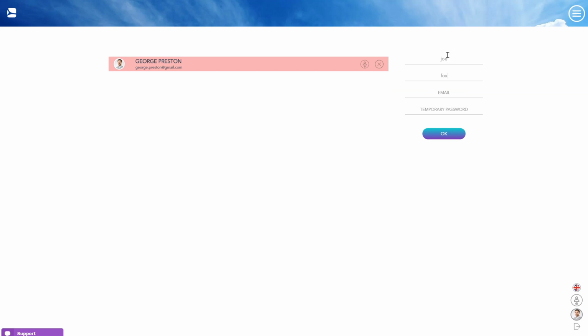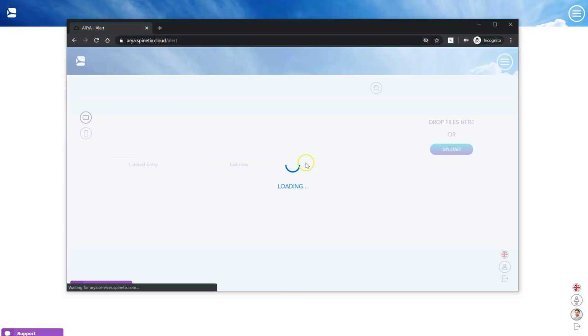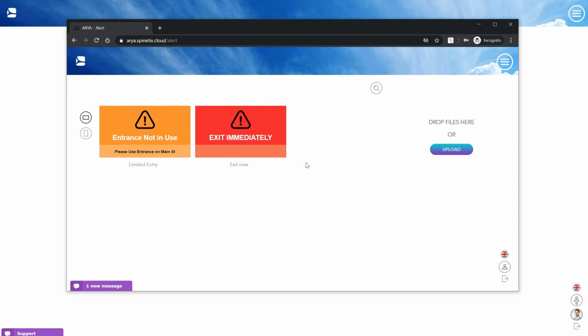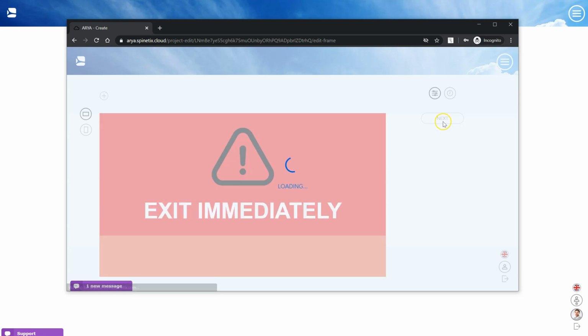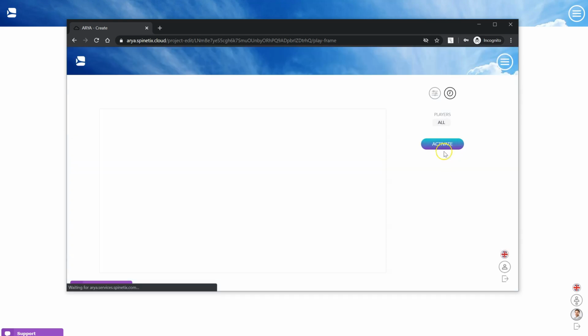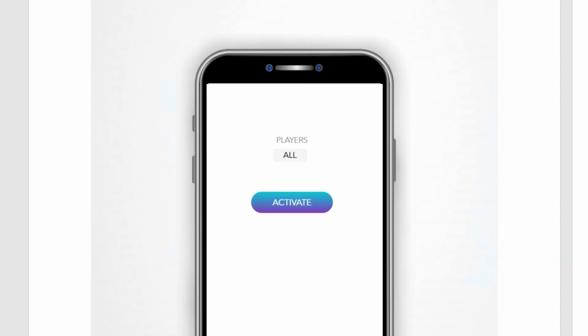And you can delegate this task to someone who doesn't need control over the rest of your content. By creating a user who only has the alerts role, when he or she logs in, they only see the alerts section and the tutorials part of the interface. From there, a single click activates or deactivates the warning on either all or some of the screens, which you can select by tag group. ARYA works on mobile devices as well, so keeping this page open or bookmarked on a mobile device makes for a simple but useful remote control for activating messages instantly.